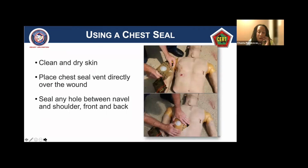So to summarize, here are the steps for applying a chest seal. First, we clean the area around the wound so the seal can stick. Stick on the seal with the vent directly over the wound. Can you improvise a chest seal? Yes.